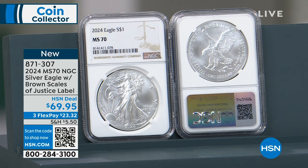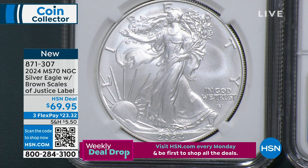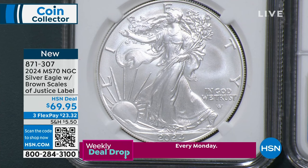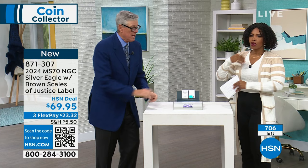So here's what happened. I was able to get this at the lowest silver price I've been able to do in years, the lowest premium in a half decade, and the lowest price I've been able to do here with HSN's participation in 15 years. So now you have an opportunity to not only buy the 2024 Silver Eagle, but at a price where you can do what I call stacking them. Now you can get multiples. This is your opportunity.